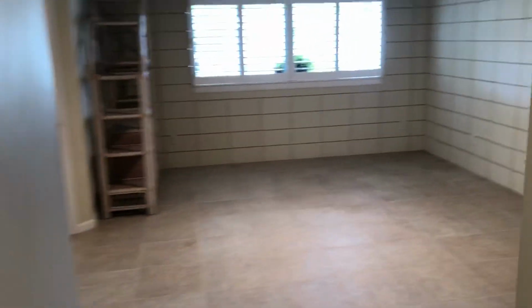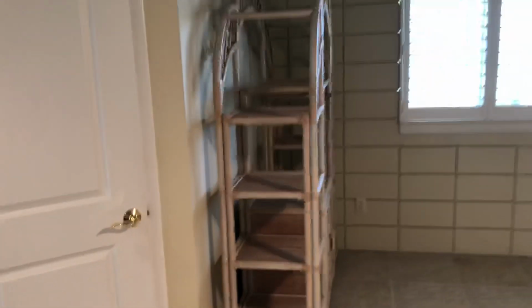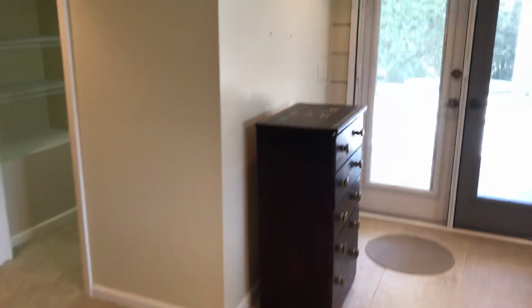Here we are back in the master. Good sized master, exposed beams again, tile floors. I'm gonna spin around here and show you the first walk-in closet that they have. And then right over here to the second walk-in closet. So hers and hers, and I assume gentlemen will get that.